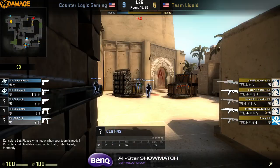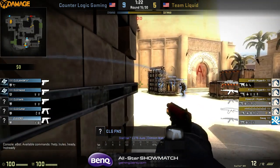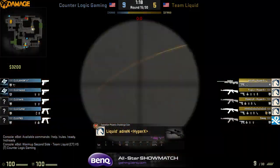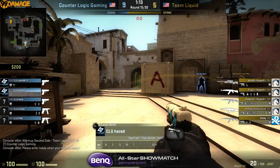Team Liquid now in control, and 9-6 would be a really good scoreline for the terrorists right now. They are taking it slow as well. They should be able to tell that the CTs were running low on money already. At least they had a FAMAS in the previous round, so the terrorists should be prepared for that save round.